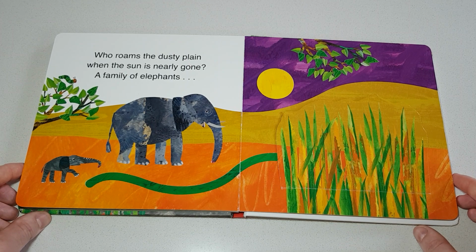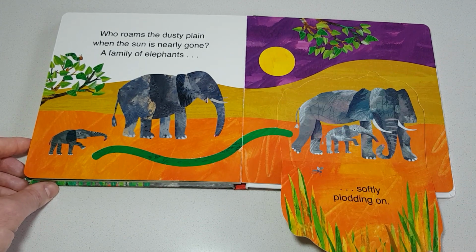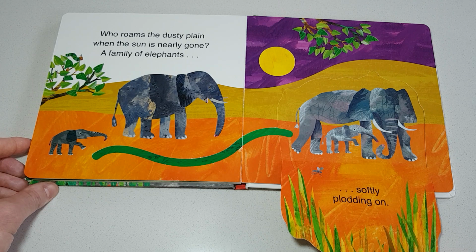Who roams the dusty plain when the sun is nearly gone? A family of elephants. Softly plodding on.